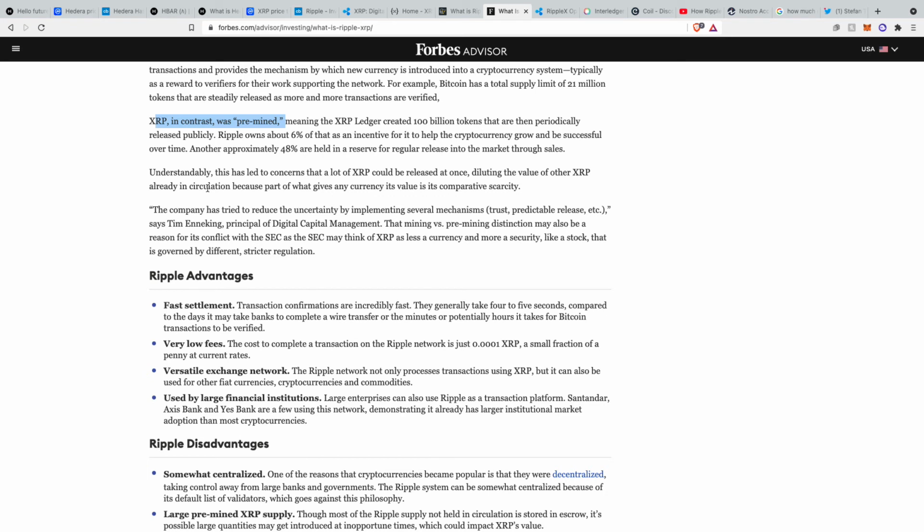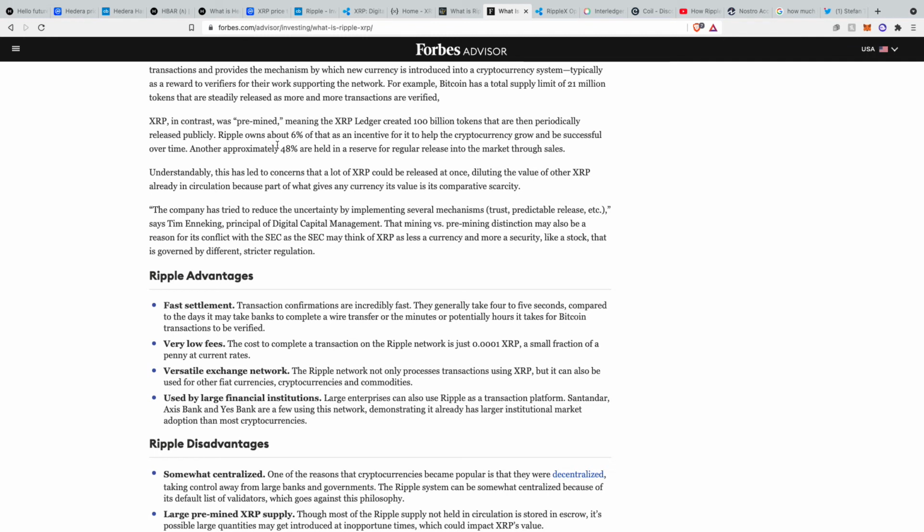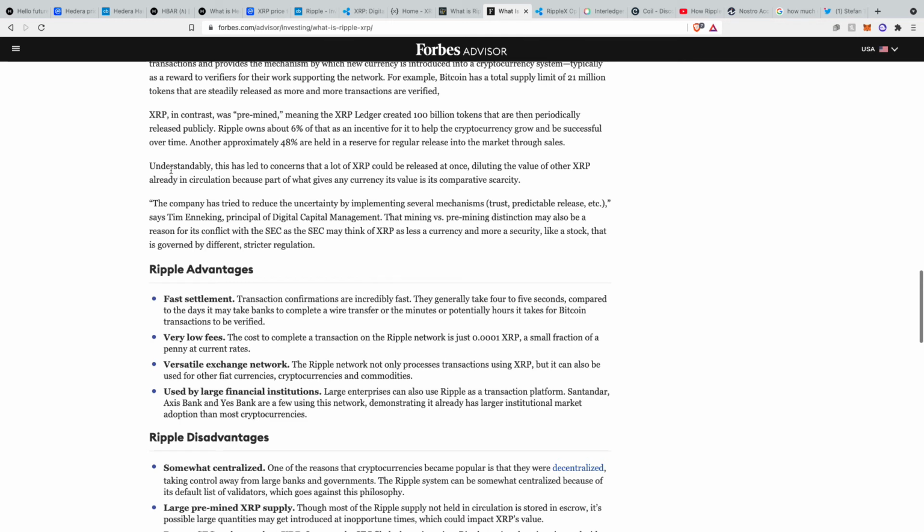Ripple owns about 6% of that as an incentive for it to help the cryptocurrency grow and be successful over time. Another approximately 48% of the XRP is held in a reserve for regular release into the market through sales. So Ripple holds about 54% of the whole XRP supply, and they're regularly selling it to institutions that are looking to utilize XRP within their systems. Understandably, this has led to concerns that a lot of XRP could be released at once, diluting the value of other XRP already in circulation, because part of what gives any currency its value is its comparative scarcity.